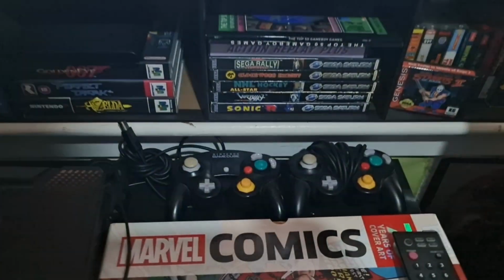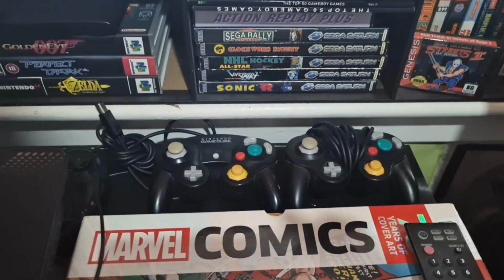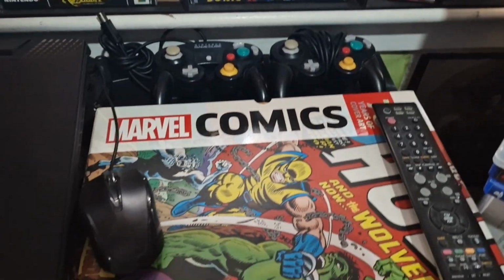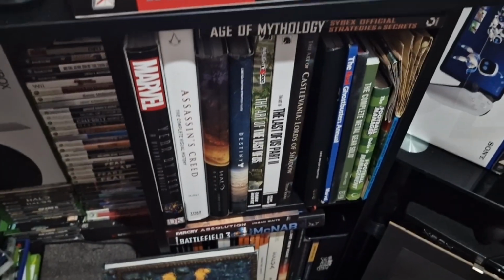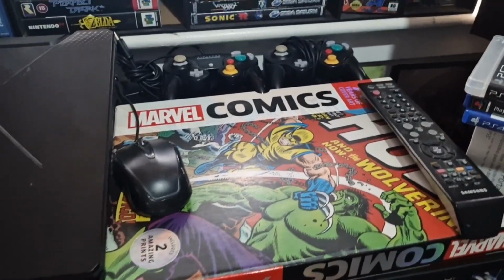I've got 2 GameCube controllers here that I'm just thinking about trading into CEX, because I don't play my GameCube, and I think you can get like 18 quid each for them or something like that, so why not trade them in and get some games that I'm going to play. This Marvel Comics book is well cool, man. It's a really cool book, but it didn't fit in the bookcase, so I'm using it as a big mouse mat.